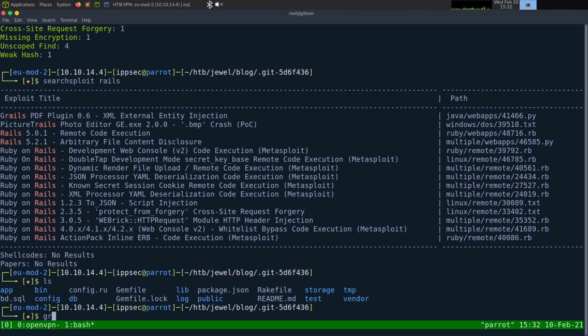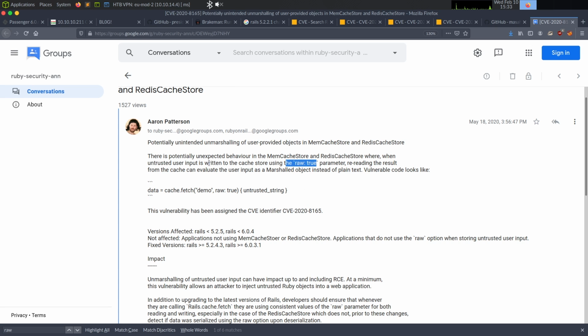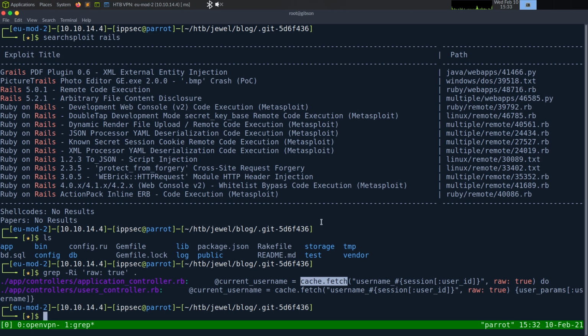So I'm going to do grep -r raw: true. I'm going to do -i to make it case insensitive, and then a period. And we can see there are two items that are using cache.fetch, which it's saying to look for here, and raw true. So before we dig into this, I'm kind of curious what this raw true is.